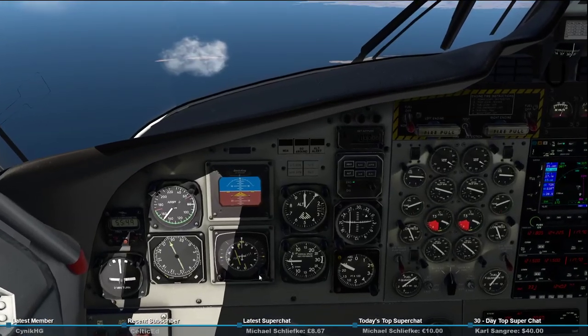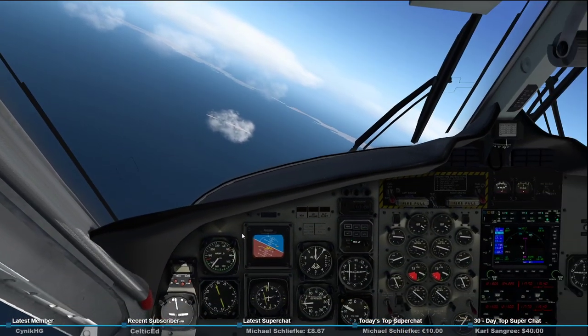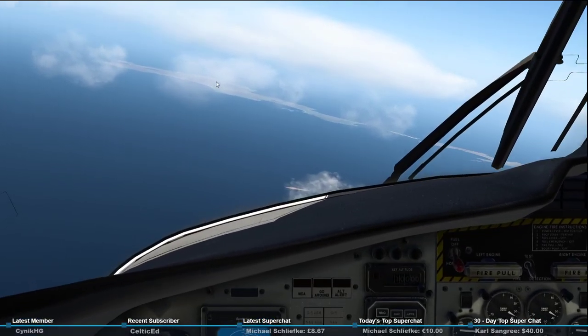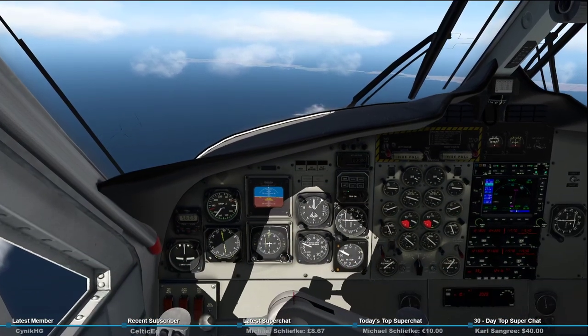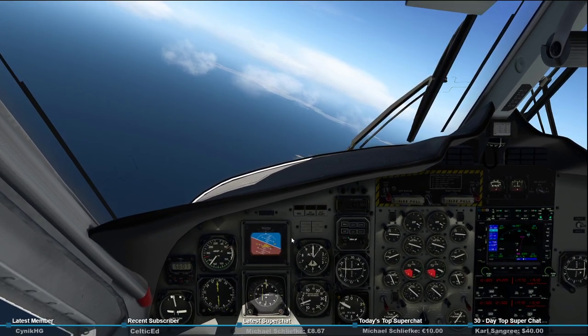Ooh, look, I forgot to go to nav again. Look, see, I'm too busy reading the chat. I'm not actually navigating properly. I should think this is the island of Tiree up ahead here. That's the island of Tiree. Let's carry on a little bit towards the VOR still. So much for my pilot monitoring.